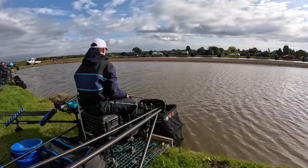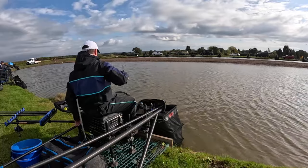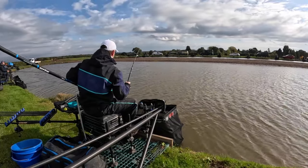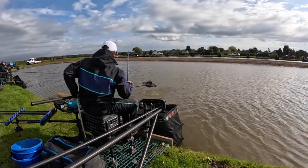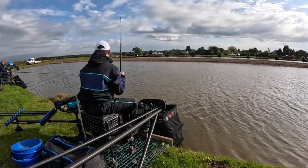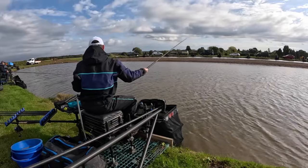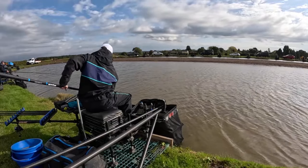I had 3 maggots on the hook, and I was throwing the red maggots in. Now I only brought 1.5 pints of maggots with me, and I felt at this point, if this is how quick it was going to be catching them, I'm going to run out of bait. But we did okay in the end. 1.5 pints just about lasted us. So we get that one in.